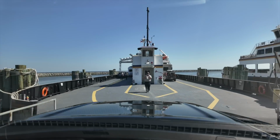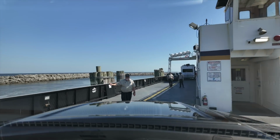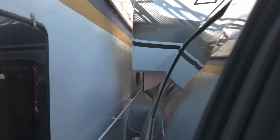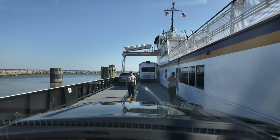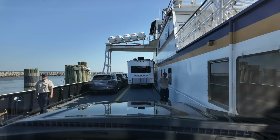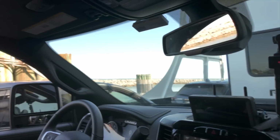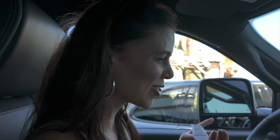That is tight. Here's my front. Oh yeah, that's tight. Oh, she just got a good job, ma'am. Good job towing in there.